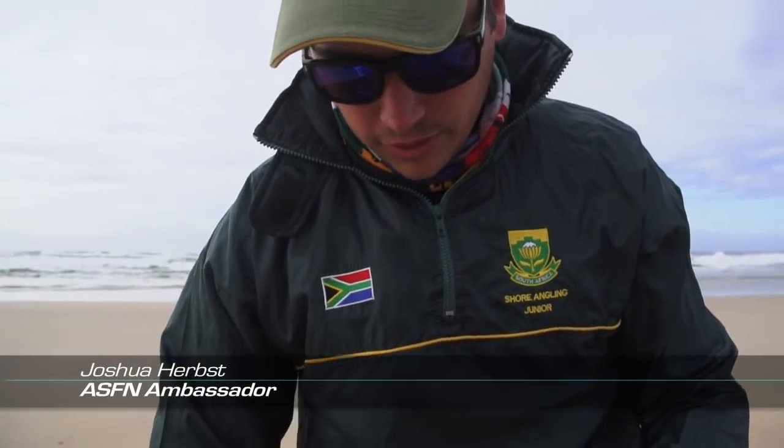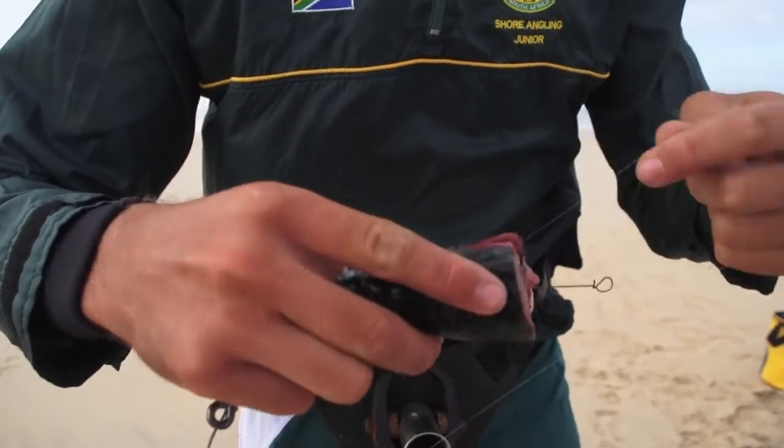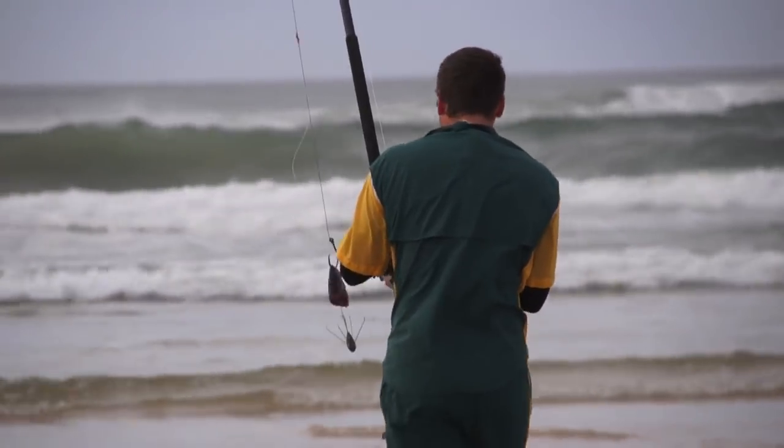What I've done here is I've cut off the side of the gill plate for more blood in the water. So the more blood, the faster you get a pickup.